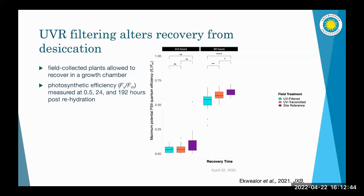Interestingly, the three groups had a pattern where UV filtered plants had a lower Fv over Fm, transmitted in the middle, and site reference the highest. You might have noticed the colors were that way too. The site reference were totally dark and the UV filtered totally green. The transmitted window was kind of in the middle. But the important comparison here is these first two treatment windows, because they're the ones that only differ by UV radiation.